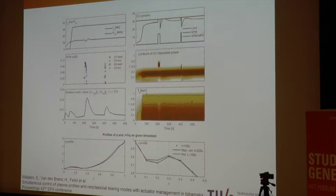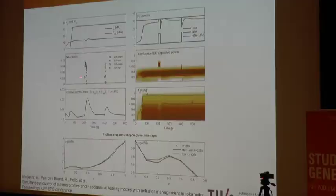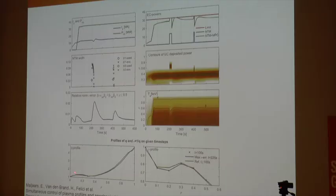And here you see the name of the game. I think this is the last slide. Here you see the name of the game, because what we now have set up is a controller that is not really glued to a specific operating point. We have the model equations, and we are in a position that we can work over the whole nonlinear variation of the system. So what we have here is effectively a current density profile controller. We call that Q, forget about it, it's the current density.